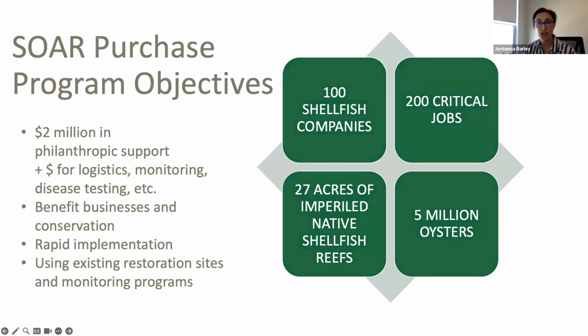The SOAR program aimed to support more than 100 shellfish companies and 200 jobs in this industry by buying these market-ready oysters and deploying them in native shellfish reefs. This program aimed to deploy about 5 million oysters across 27 acres of shellfish reefs in 20 different restoration sites.